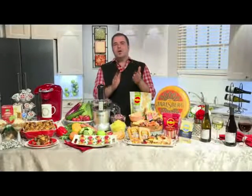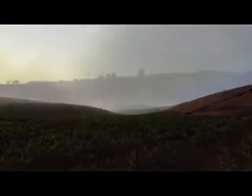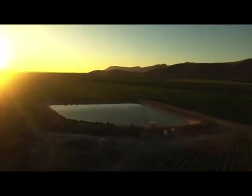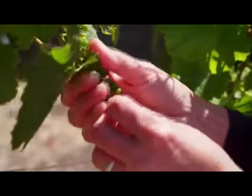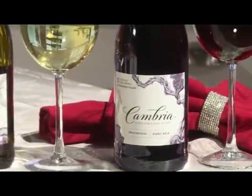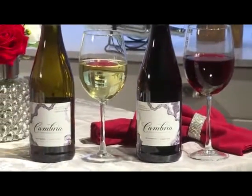You know, start with a good bottle of wine. I happen to love wines from Cambria Winery, grown and produced in the Santa Maria Valley in California and open to visitors. It's a growing region with the longest hang time, which results in concentrated fruit flavors, and that means food-friendly wines. Bench Break Pinot Noir, for example, has a floral nose and flavors of black aromatic fruits, perfectly pairs with winter comfort foods like stews and chilies.